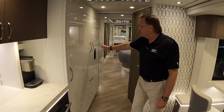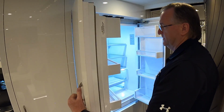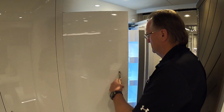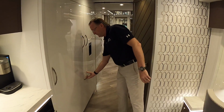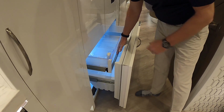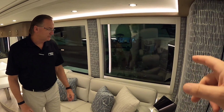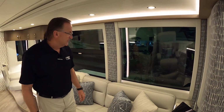Because your built-in Fisher & Paykel refrigerator freezer unit, that's every bit of 24 inches deep as well. And then you've got the freezer drawer below, with another drawer here for the ice maker and storage also. One thing that really separates you guys from everybody else is the lighting around the windows.